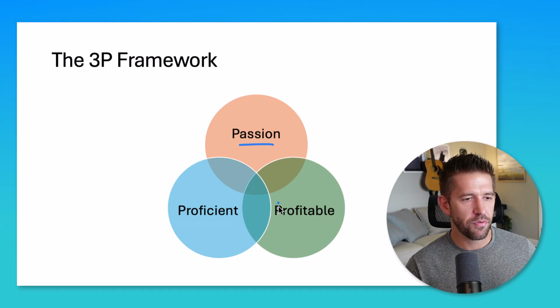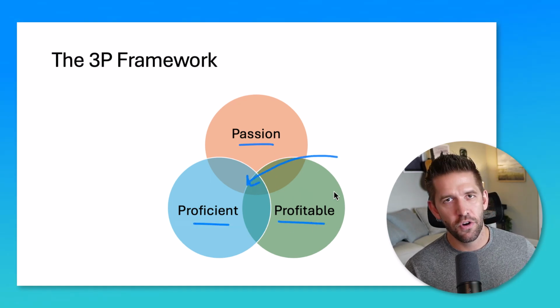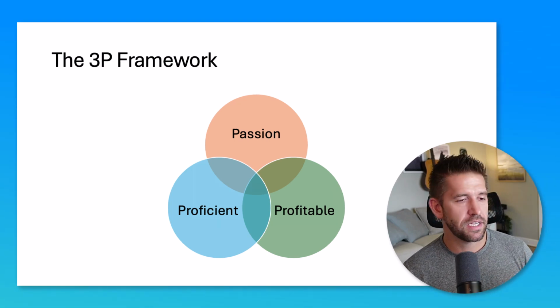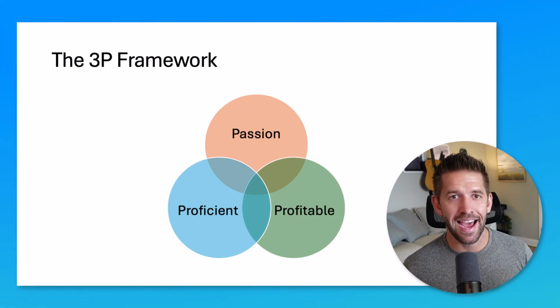So once you've looked at the 3 Ps, if it passes, then you are in business here. Don't overthink this. By the way, you can always change things. You can always rebrand, change over time. The most important thing is taking action and not overthinking it in the beginning.